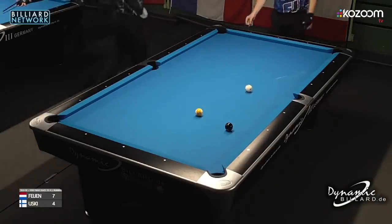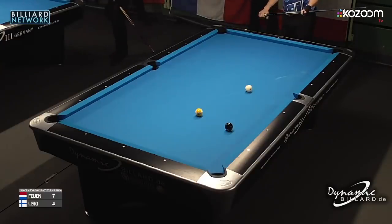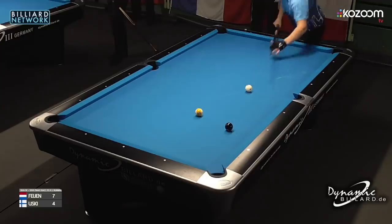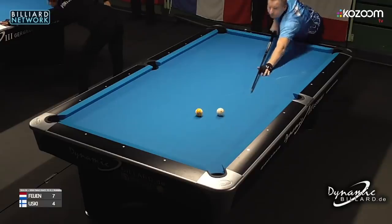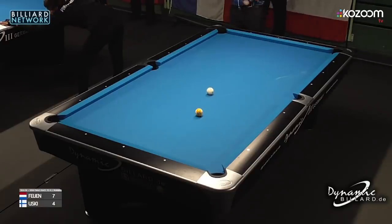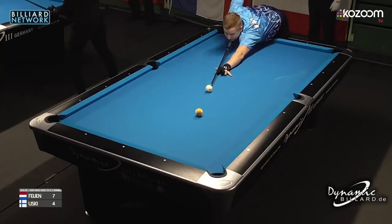Race to 9, remember, for a place in the final. Jan Uski about to take us back to a 7-5 scoreline in favor of Niels the Terminator Feijen. All to play for, I'd say, because it's Niels' break. That is the only saving grace for Niels at this very moment.